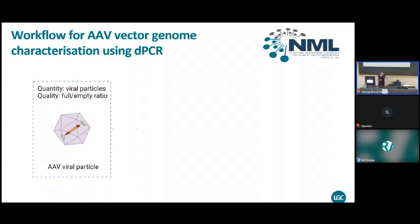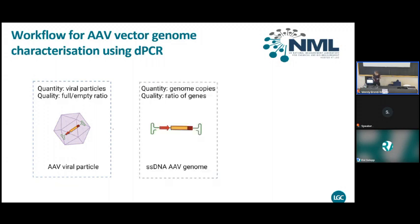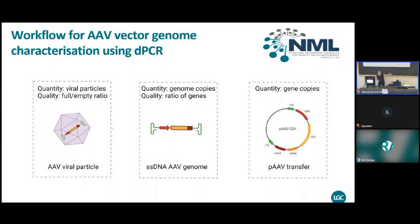So there's nothing really we can use that we know the truth of to check that our method's working. So what we do is we go simple. And so what I've got is, as we go right, we're going through the various guises of that genome where the sequence is identical. So we've got our original vector that goes into our producer cell. We've got the single-stranded genome that is then packaged into that capsid. And so we started with the P-transfer because everything between those two ITRs ends up in our viral particle.